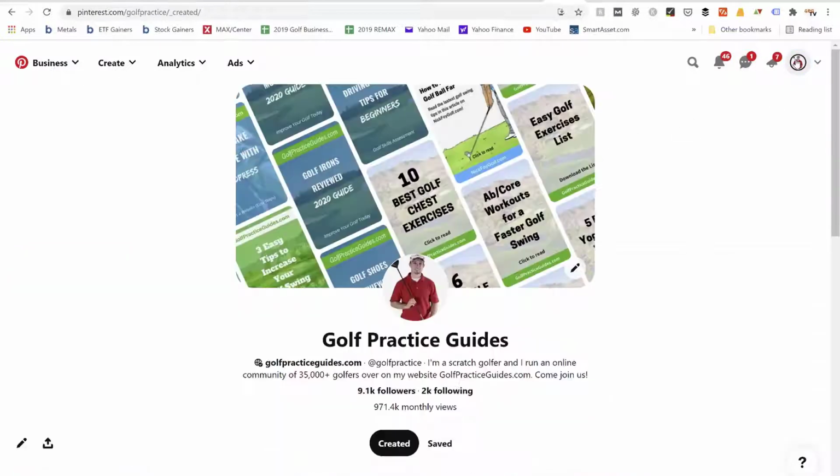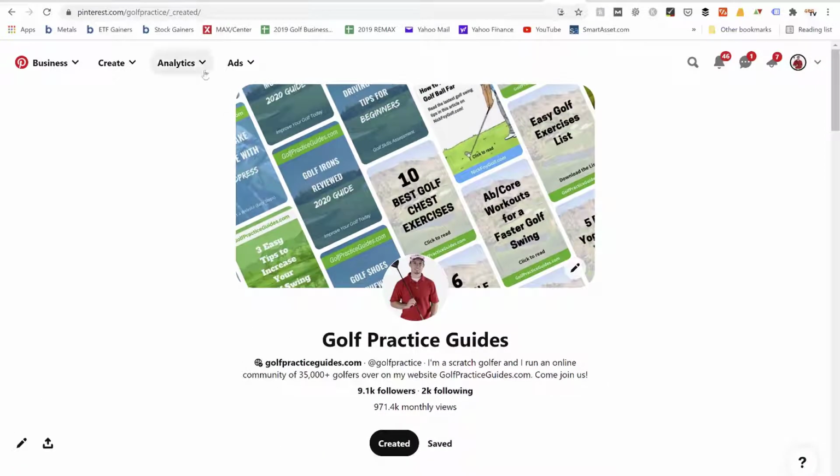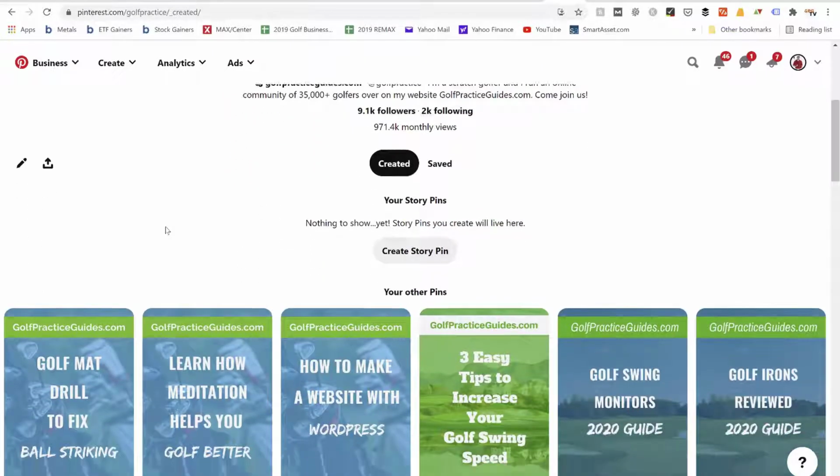All right, so that's really the basics of group boards. We showed you how to find the analytics so that we could see what boards are performing best. We just go into analytics, and that's where I learned that my group board I'm a part of with the golf space is actually one of the best boards to be a part of.